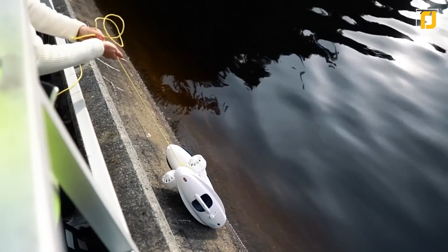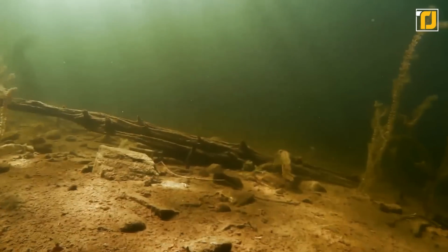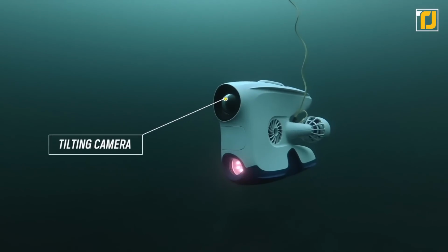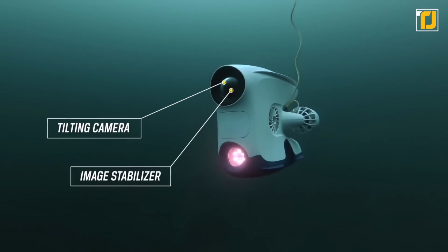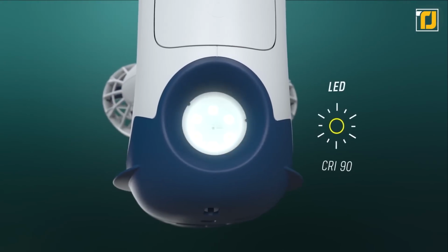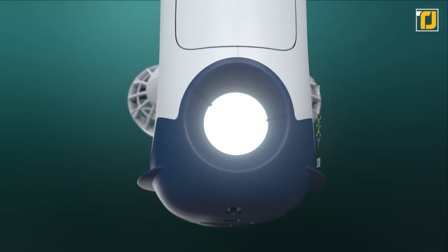It's small and easily maneuverable, making it ideal for inspecting the hull of your boat, underwater structures, and even wrecks that could be dangerous for human divers. A specially designed tilting camera allows you to see whatever the BLUEYE Pro sees, and there's even built-in LED lights for illumination in the murkiest of waters.